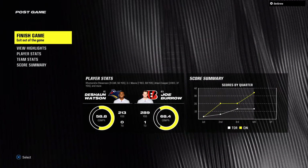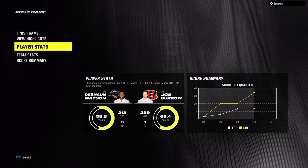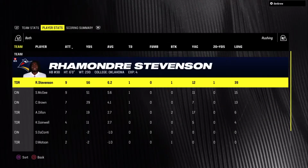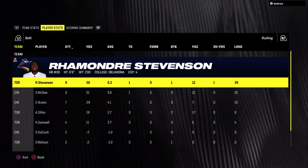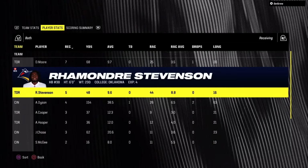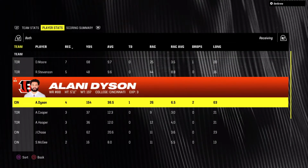So for the Bengals, hey, they finish a perfect month of September as they move to 4-0 on the new campaign. And they will hit the road next week for a date with the Cleveland Browns. Meanwhile, for Toronto, they'll sink now to 0-4. And they'll get a chance to redeem themselves at home next week.